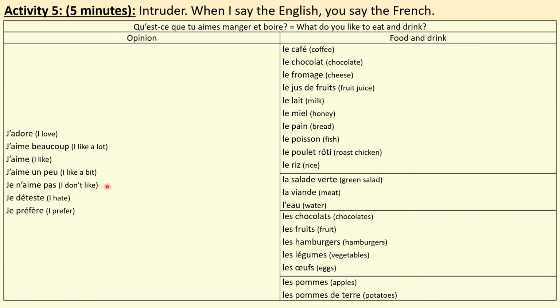I don't like. Good. Je n'aime pas. And honey? Je déteste chocolates. Good if you said les chocolats. I prefer. Good. Je préfère le jus de fruits.